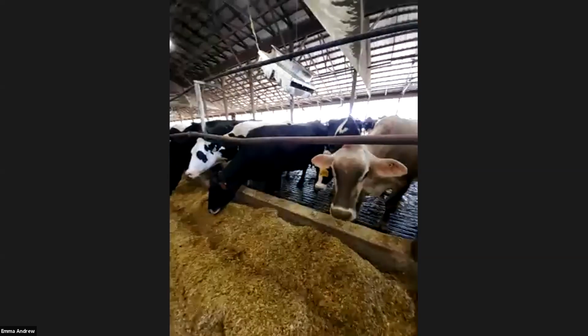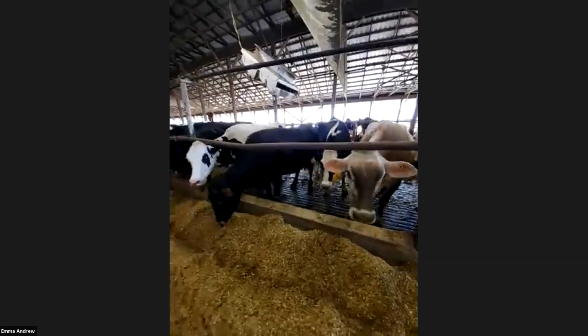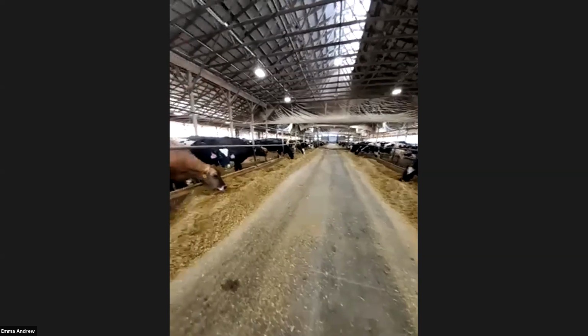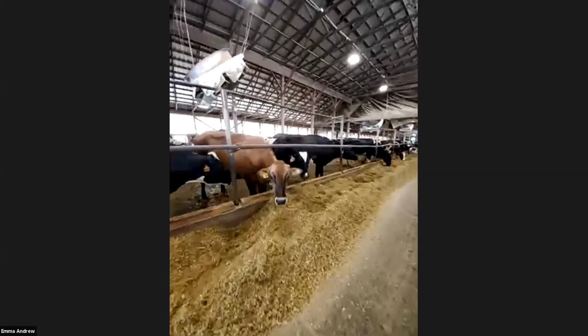But ultimately, at the end of the day, you want a higher fat on your Holsteins too. We're trying to get that perfect balance of protein and fat when we're feeding them. We want to make sure that they're at that perfect balance.